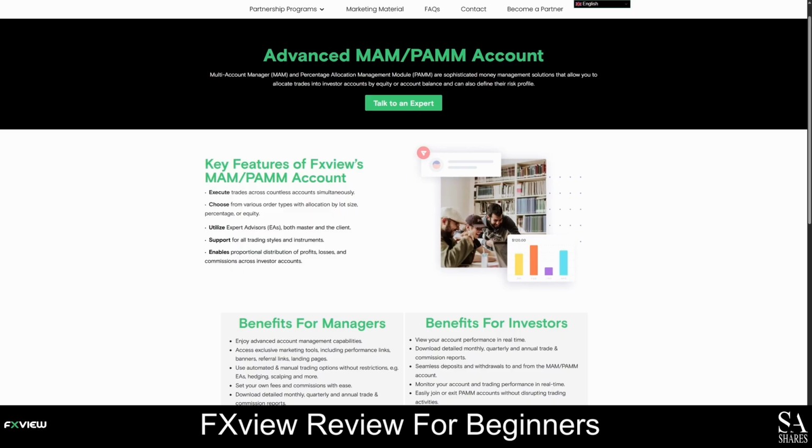Investors benefit from transparent reporting, the ability to monitor performance in real time, and secure fund management with segregated accounts. Whether you're managing client portfolios or investing in a proven strategy, FXview's MAM and PAM platform provides a professional-grade solution for efficient account management.